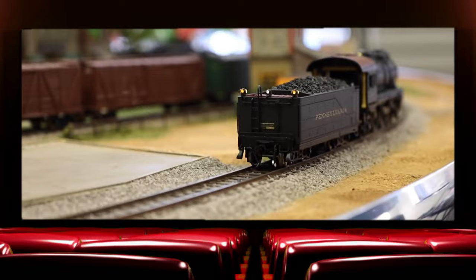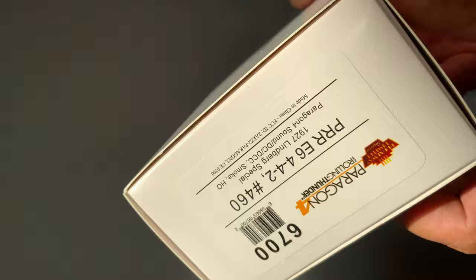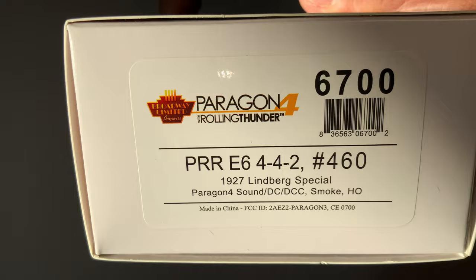Okay, didn't take a whole lot of waiting. Unlike some models, this one came relatively quickly after the announcement. Let's pull it out of here, and we will see that it, well, we can't see. Let's flip this, there we go. It is the Lindbergh Special, 1927 Lindbergh Special. And again, I just chose it because I like the way it looked. Let's take out the cool little document cubby here.